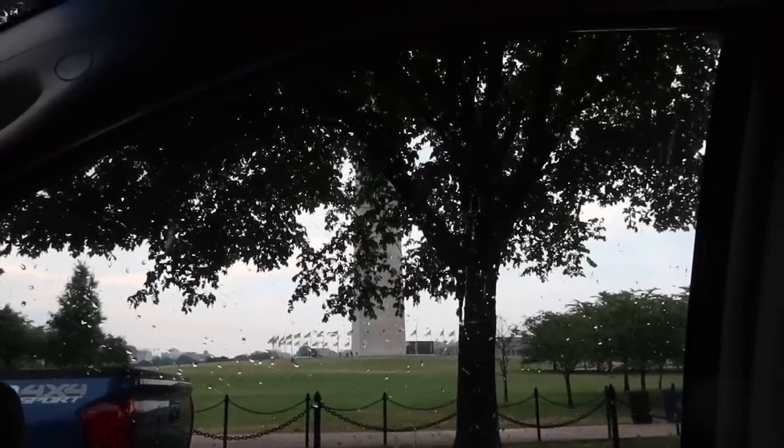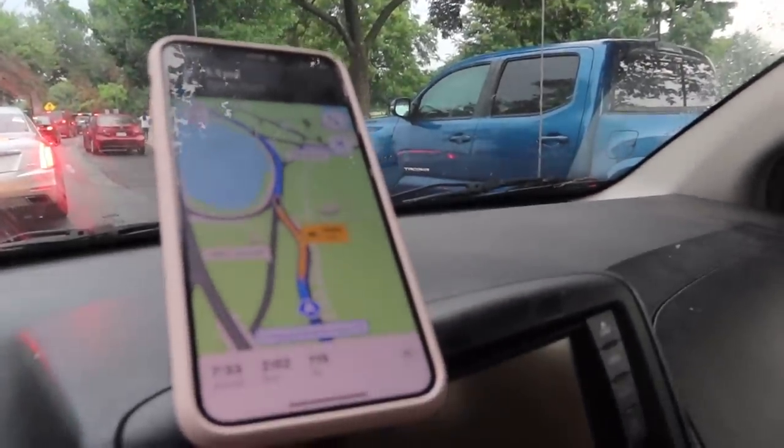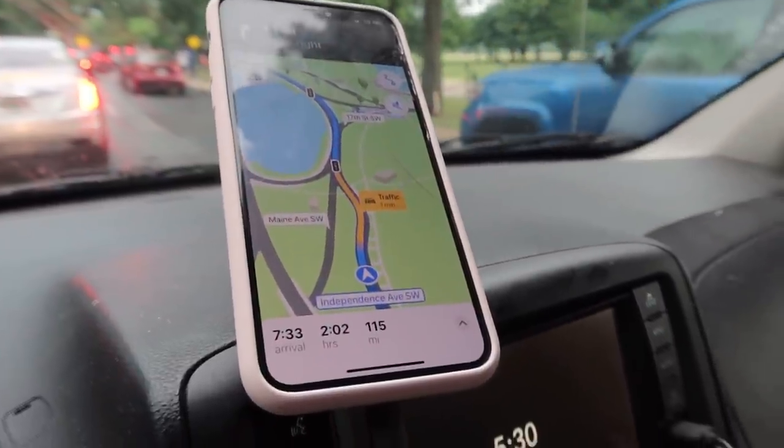Okay, it's raining, but we're heading home. I have our nice little DC 66 traffic for the full experience. I'll start giving you traffic reports. We got 2 hours and 2 minutes until home, 115 miles.